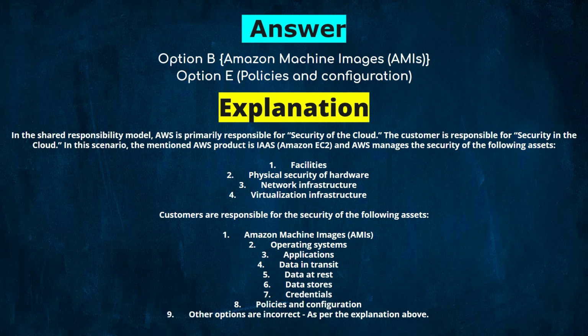Customers are responsible for the security of the following assets. Number 1, Amazon Machine Images. 2, operating systems. 3, applications. 4, data in transit. 5, data at rest. 6, data stores. 7, credentials. 8, policies and configuration. Other options are incorrect as per the explanation above.